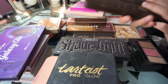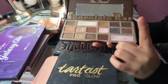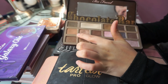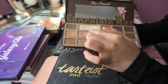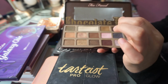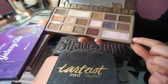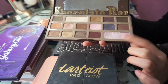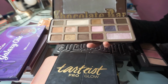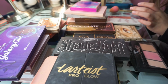And then the last Too Faced palette, no, I don't think it's the last one, but this one is my favorite because it has so many warm shades. I like Marzipan, but I haven't hit pan on this one because I really like this palette and I don't want it to go to waste. I used to use it for highlighting and then it broke, so I had to put it back together. Maybe I should start using this one again because it's really good. And it is part of the permanent collection, so you can still get it.